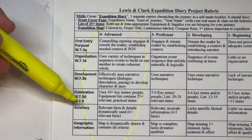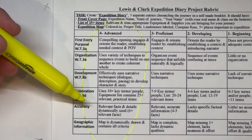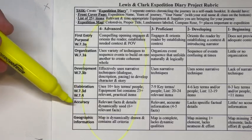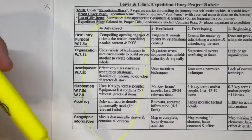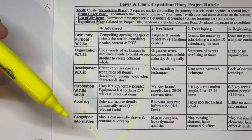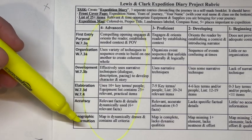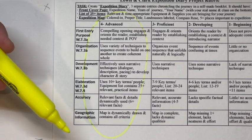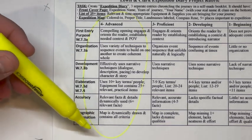Elaboration, again, that talks about the key terms and having a list of supplies that are relevant and practical, that you know what they mean. Don't just write things down and then when we ask you, you don't know what they mean. Relevant for accuracy, relevant facts and details. Again, you're using that timeline to help tell your story and show that evidence of historic knowledge. Use the resources we've given you. And then for the geographic information, that map. It's dynamically drawn. When we say dynamically drawn, it looks good. It's attractive to the eye, and it has all the information requested.